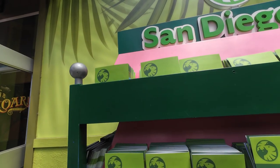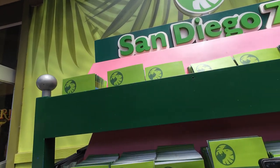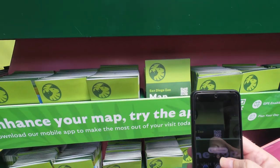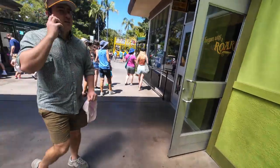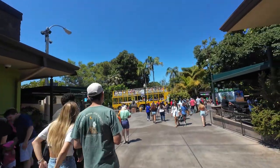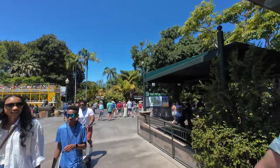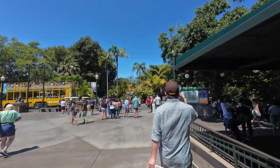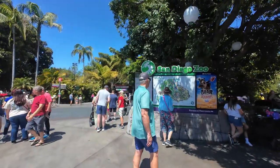Now, instead of just creating the print map, there's actually a barcode you can scan. When you scan that barcode, it actually opens up to the San Diego Zoo app on Google Play. Let's take a quick look at the map here.